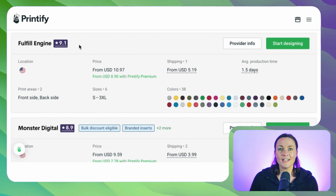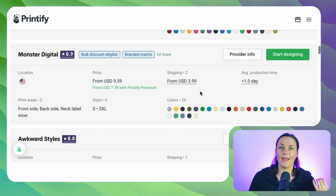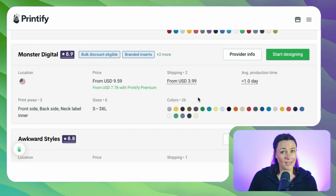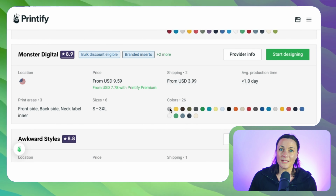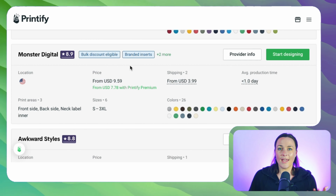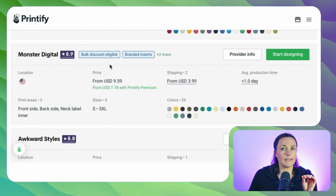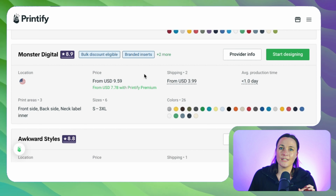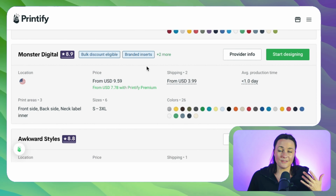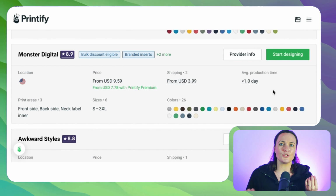You have Fulfill Engine at a 9.1, also a good amount of colors to choose from. And of course, Monster Digital, who I actually use time and time again to fulfill my products, because look at that. They have a good amount of colors, decent rating. They have been higher in the past, so I'm not quite sure why this has slightly dipped down. They offer the branded inserts. They also do neck label printing, which I utilize for my brands. And they have a decent average production time.